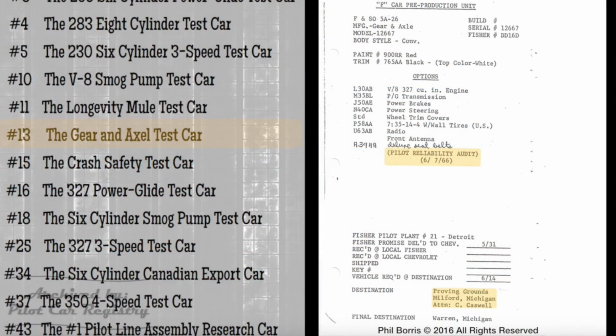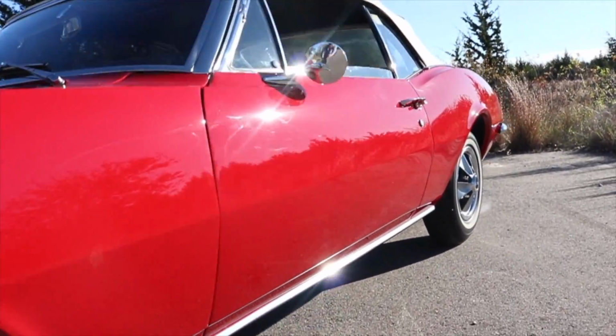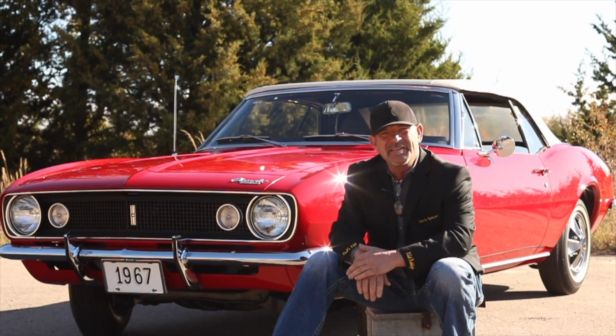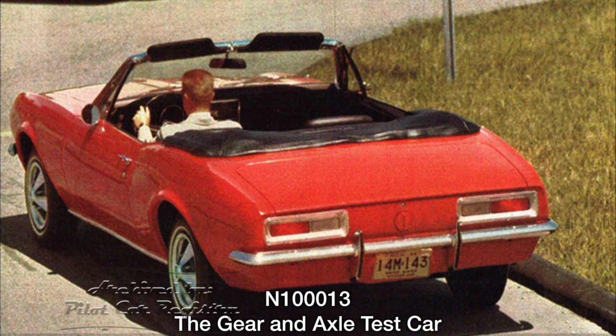These cars were tested under driving conditions that were very rigorous and extreme, then torn apart and checked for wear and reliability. New or different components were added or substituted, and the process began yet again. The idea was to create real-world conditions that could possibly cause failure.